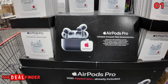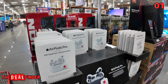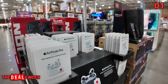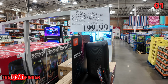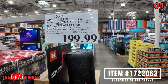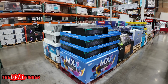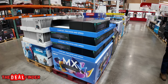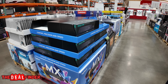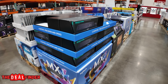Now if you are considering additional purchases, maybe you need a laptop and maybe you need an iPad, consider buying it at Costco.com. If you spend $500, it does qualify for potentially saving an additional $50 off. So consider buying it at Costco.com. You can pick it up here at the warehouse for $199.99.